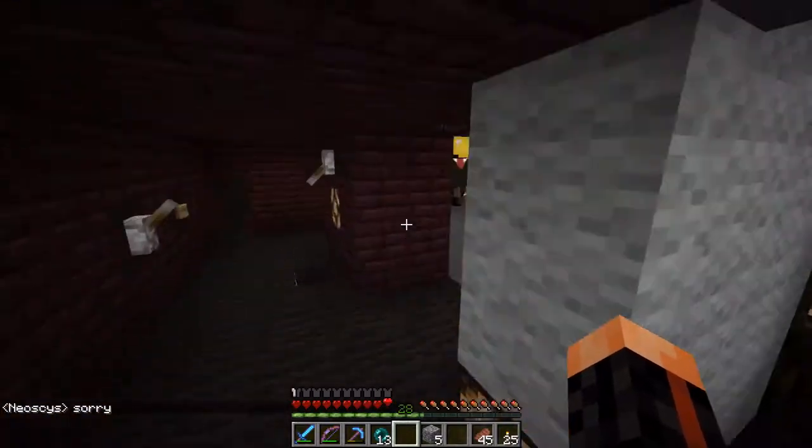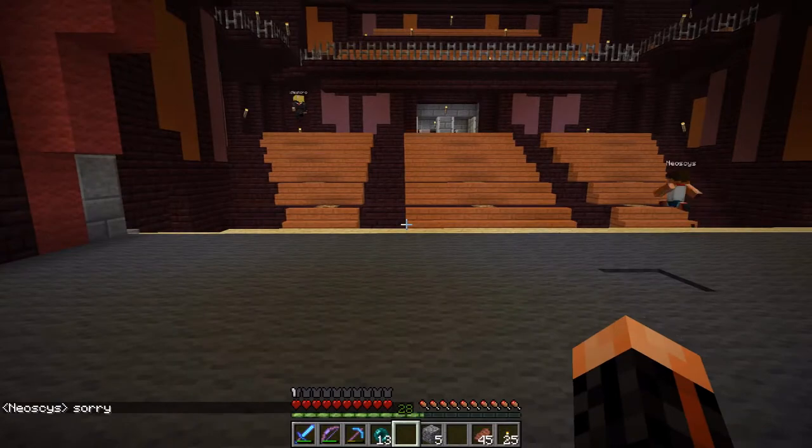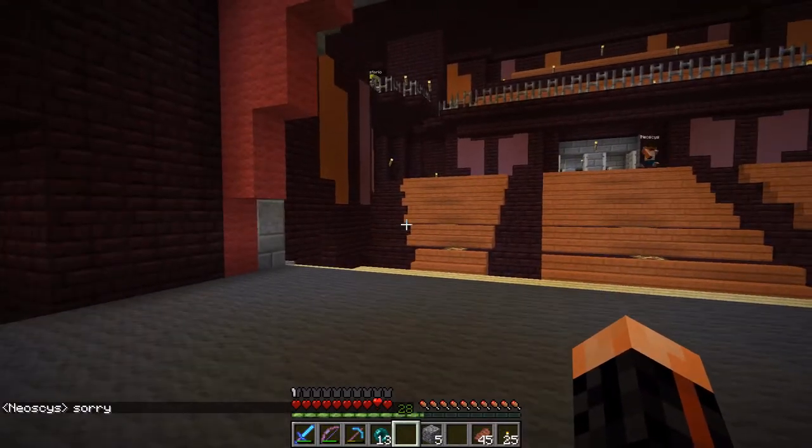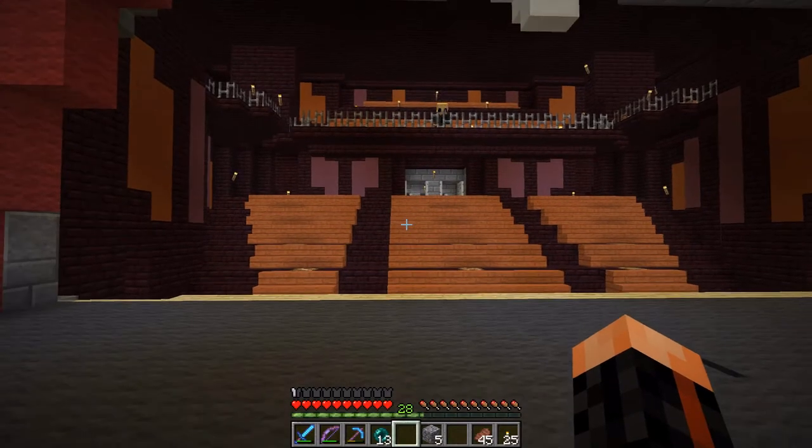All right. Let me get a second floor view. Tell me when you're ready. This is pretty cool. Here we go. Oh, second floor view, from the balcony. All right, you can go ahead.